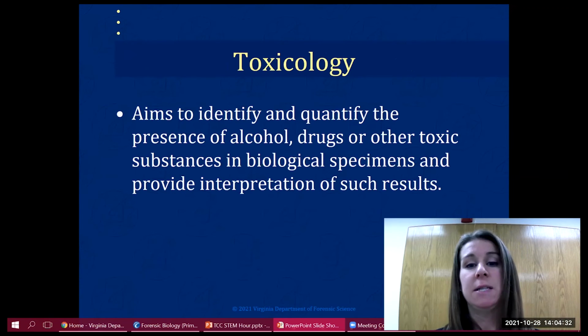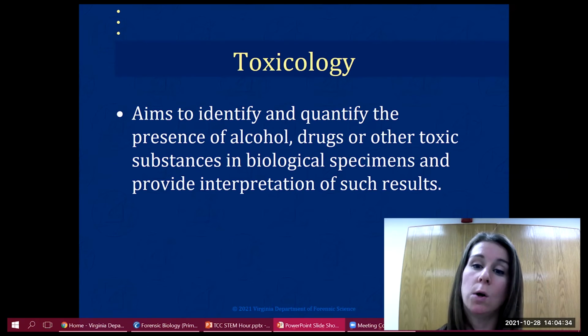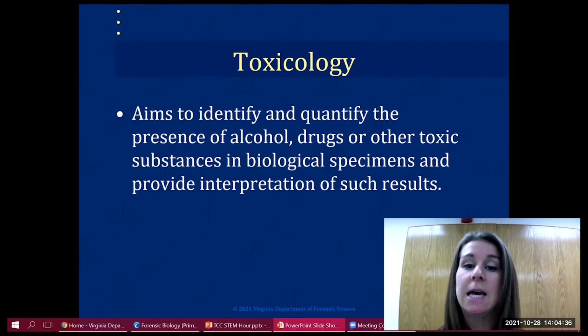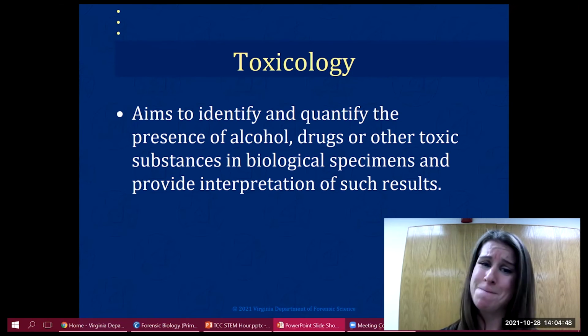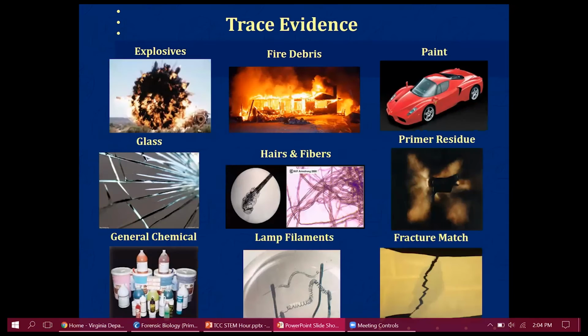Toxicology is going to aim to identify and quantify the presence of alcohol, drugs, or other toxic substances in biological specimens. They will test blood samples, vitreous humor, urine, a bunch of different body fluids. So if body fluids gross you out, probably don't want to be in the toxicology or forensic biology section.